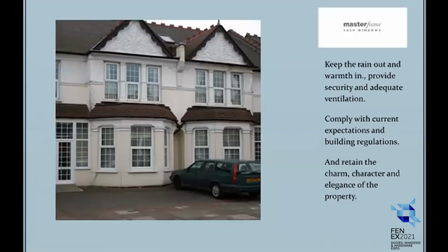Obviously, windows must cover the basics. They must provide the necessary level of security, adequate ventilation. They must also keep out the rain and keep the warmth in. But they must do all this and retain the character, charm and elegance of the property itself.